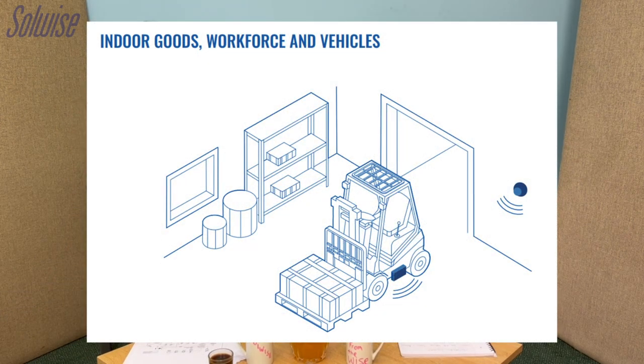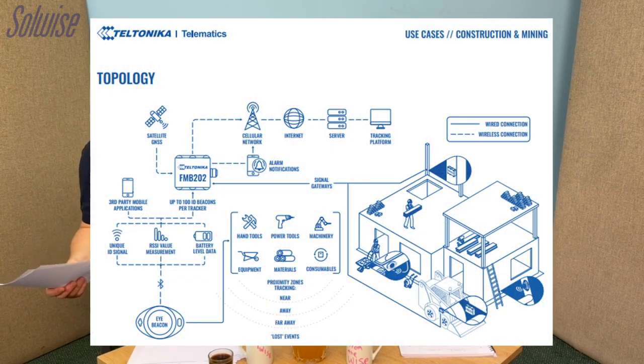In fact, one of the examples given by Teltonika, which are worth getting your hands on, these are quite good ones. So what we'll do with those that you've got there is put them in a PDF and put a link in the notes underneath. That's basically a forklift going in and out. That's the famous power tool one that we're talking about.